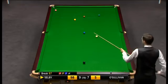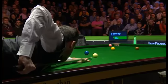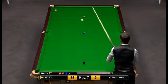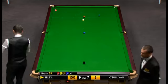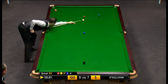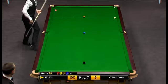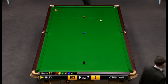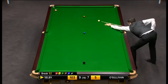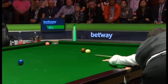If he could get a century, it would beat last year's 104 centuries. And he wants to finish in style. And he's certainly doing that. We talked about how good he was tactically, but he's shown us here that he is one of the top break builders of all time as well.